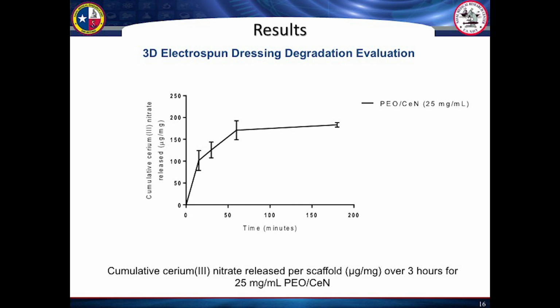Okay? So our main goal for this was to actually prove that we can make an electrospun hydrogel. Okay, so we used PEO, so polyethylene oxide. It's a polymer that as soon as it hits liquid, it's basically going to gelate. It immediately is going to start breaking down, and it really turns into like a gel.